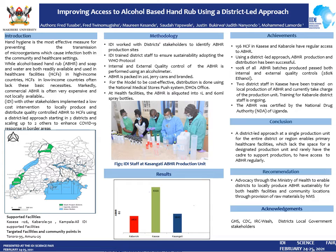For the model to be cost-effective, distribution is done using the National Medical Stores push system, or sometimes with the help of the DHO's office. At facilities, the alcohol-based hand rub is decanted into 1-liter bottles and 60 milliliter spray bottles. We do appreciate this figure, where the staff of IDI at Kasangati alcohol-based hand rub production unit are doing some great work.